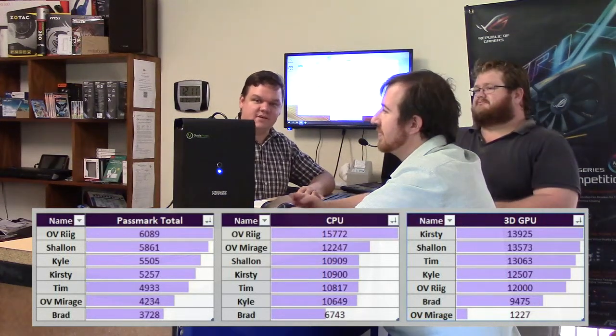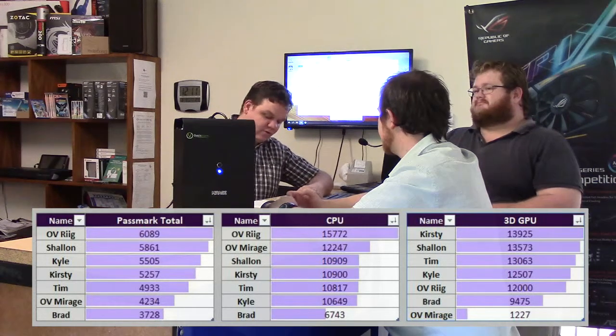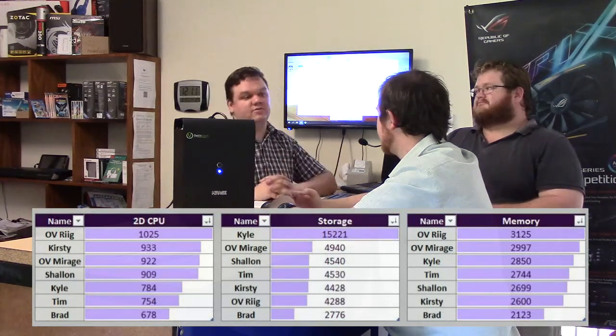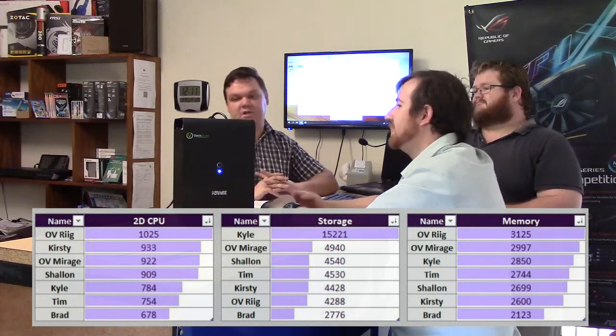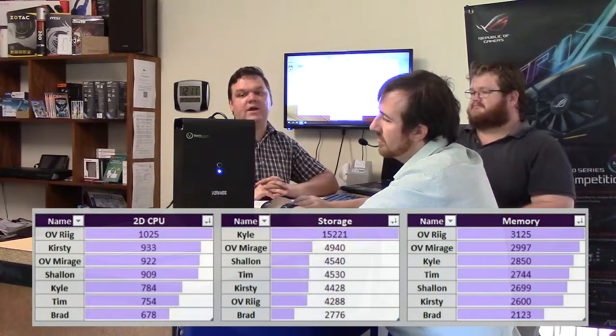It's quite a nice design. And then the memory, I got a total score of almost 3,000, which is first place, probably just below the rig again. So overall, they're very high-end, premium built machines.